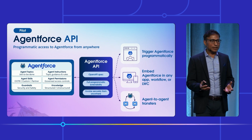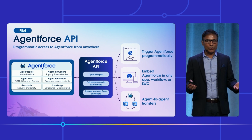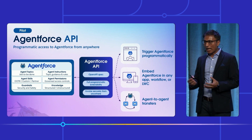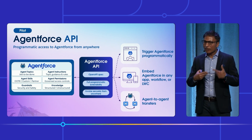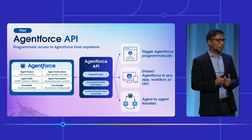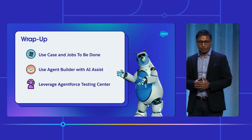So think of the use cases where our customers might have built their agents using third-party technologies. How do these agents communicate and interact with Agentforce agents? What does that protocol look like? What does that context sharing look like? How does multi-turn conversation look like in that context, right? So all of that our team is building, and would be happy to share more with you.